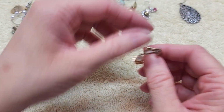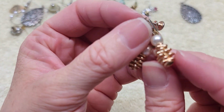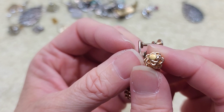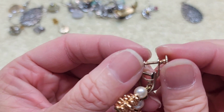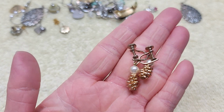Oh, I have these vintage screwback earrings. To me, this looks like it's made to look like a pine cone with the way these beads, or this wire is situated. This is all wire that's kind of been folded in on itself. Faux pearl screwback earrings. Very Christmassy, I think. Looks like a pine cone.